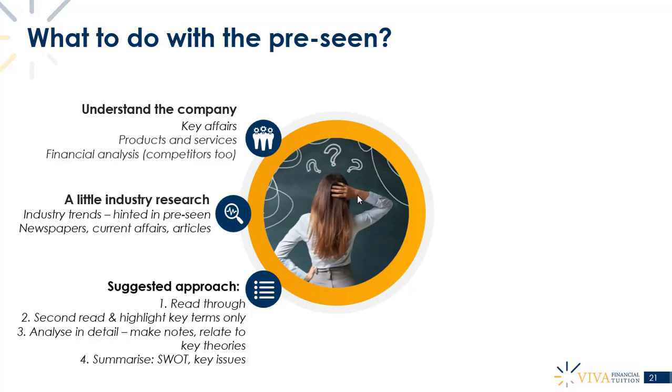With the next reading, which might be your second or even third reading, you want to take a little bit more time, and you want to highlight the key terms only.